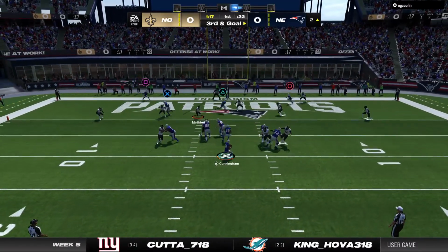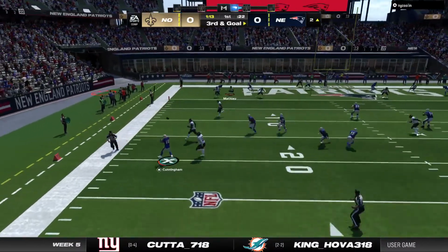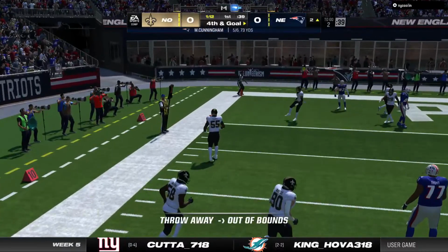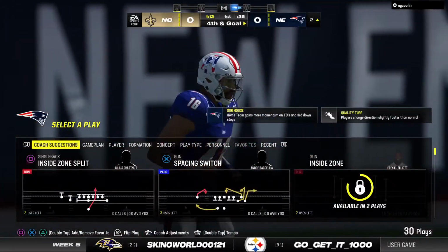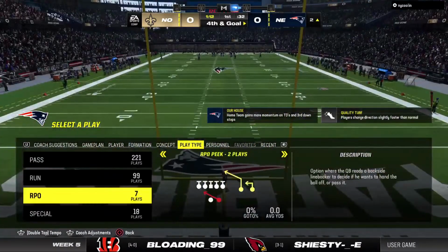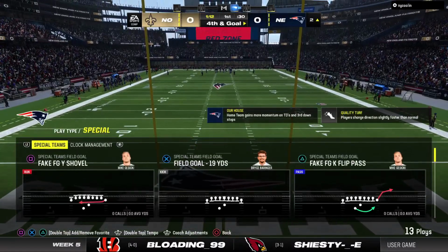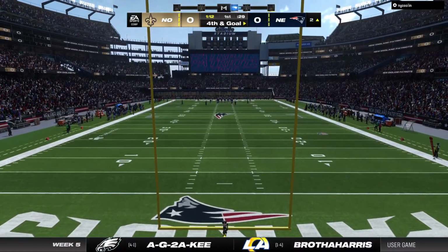Cunningham to throw. Steps away to his left. And he'll just chuck this one up into row G. It's incomplete. So it's been a long drive. They've held the ball for quite a while. Now what do you do here? Well, to me, at this stage after this drive, this close to the goal line, 3 points would be a letdown. I'm going for it here.